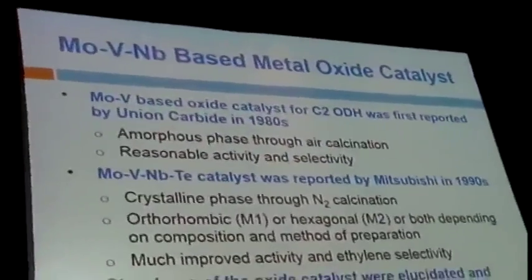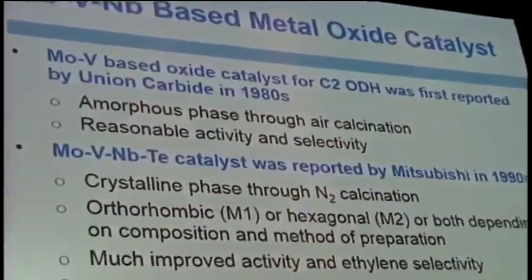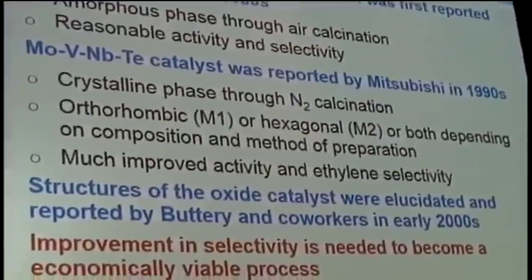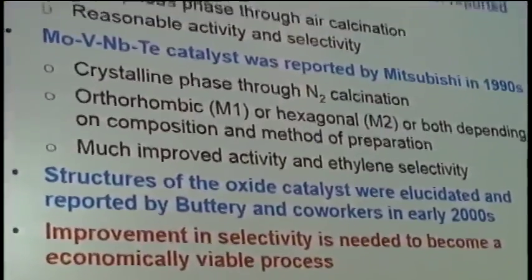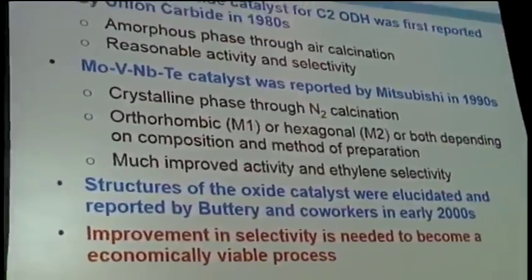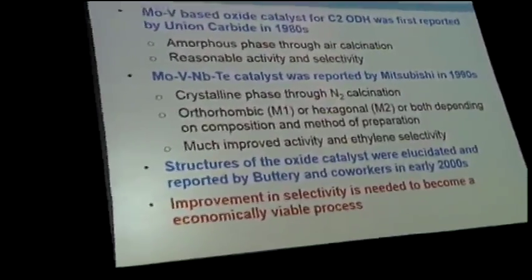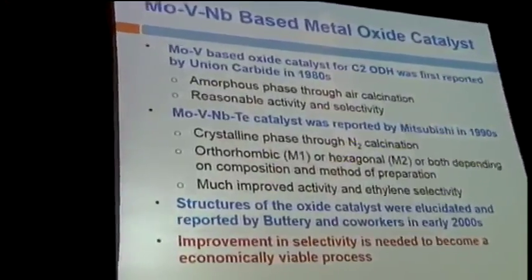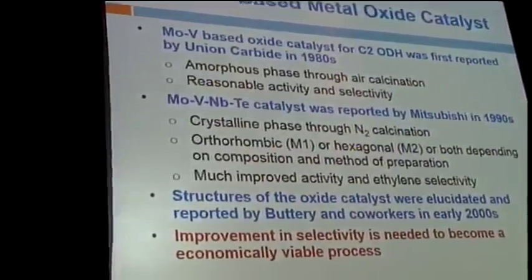Historically, the family of catalysts you hear about today go back to the 1980s with work by Union Carbide. There we're talking about molybdenum vanadium oxide catalysts. This worked very well, but the selectivity wasn't quite high enough, and the actual catalyst was fairly amorphous. Then in the 1990s, Mitsubishi introduced a new catalyst family, the so-called M1, M2 mixed metal oxide structures, and this had improved selectivity.